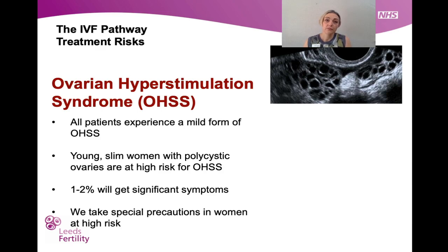The second most important risk of IVF treatment is ovarian hyperstimulation syndrome. All patients experience OHSS in a mild form. The risk is increased in women with polycystic ovaries, and we have a variety of specific measures for these women to reduce their risk, including lower doses of stimulation injections, a short protocol strategy, and a modified ovulation trigger.